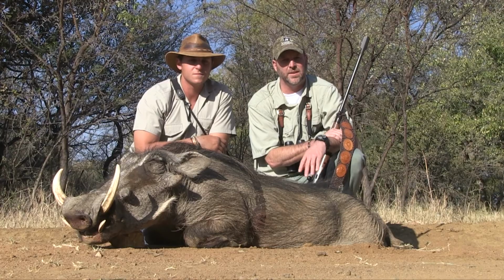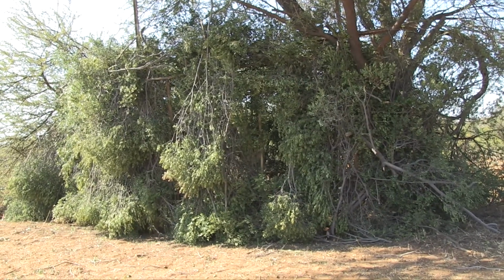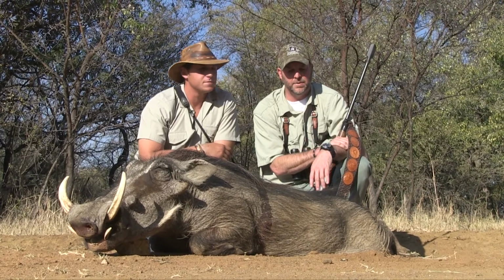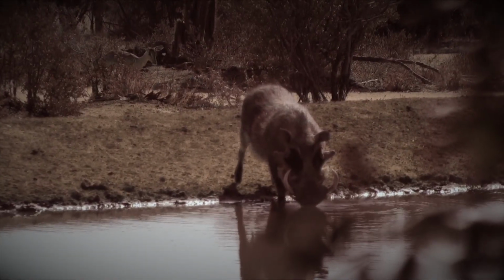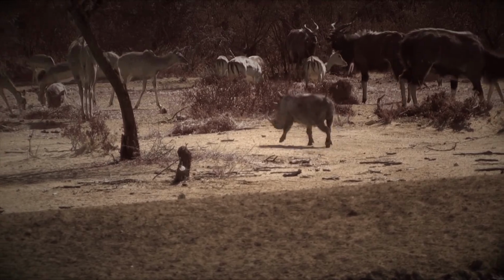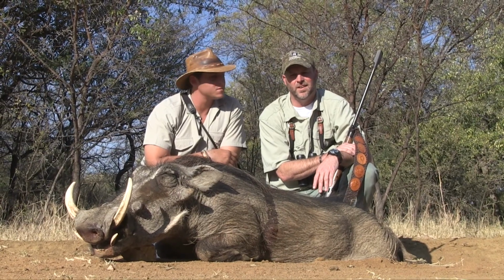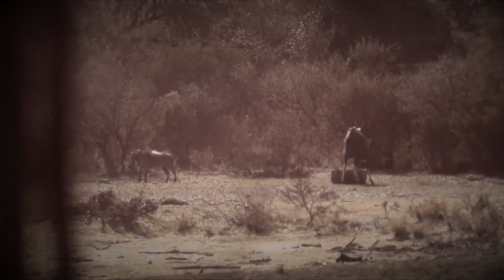We're sitting in a blind that they built, and it's over a water hole, and I brought my bow and my gun this time, and I'm glad I did, because this guy came in a couple times, but he never would come into bow range. So I'm glad I brought the gun. He was standing out a ways, and I was able to get a shot on him with the gun.